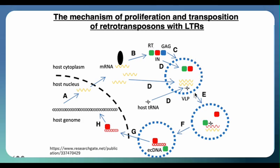Inside this particle, the mRNA is reverse transcribed, ultimately becoming double-stranded cDNA. Host RNA is used as a primer for this reverse transcription reaction. The cDNA and integrase move into the nucleus. The cDNA is inserted into the genome by integrase. This LTR retrotransposon retains an intact 5' LTR, so it can transpose further.